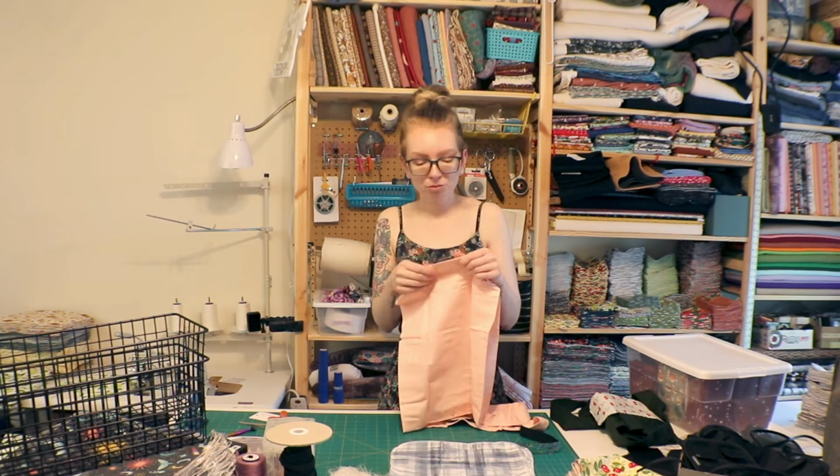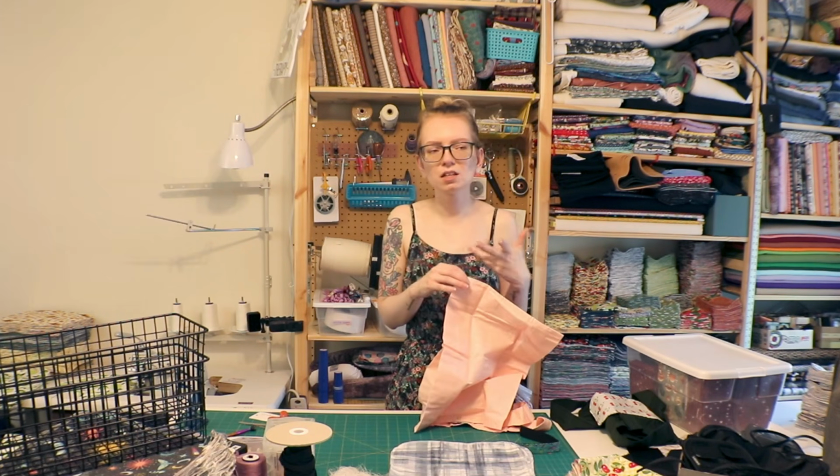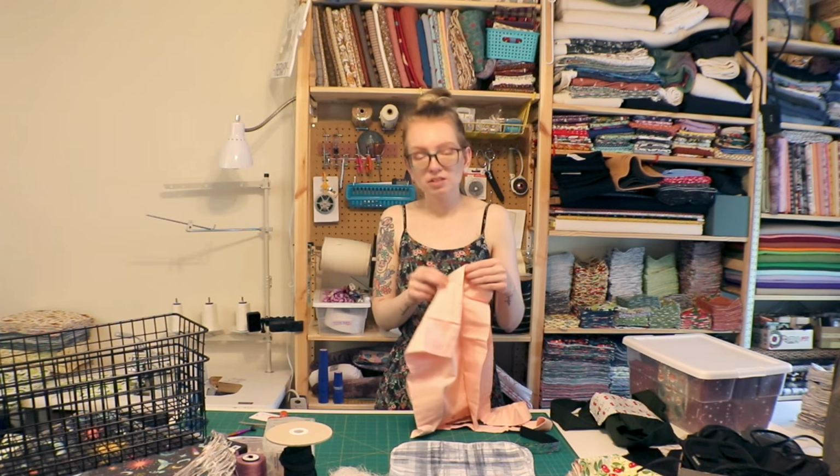It's not super thick, which is nice because it packs easily, but it's also not as durable. Like, it's not going to be like tissue paper thin and rip immediately, but it's not going to be as durable as something like canvas. But then if I used canvas, it wouldn't be packable because it'd be too thick.